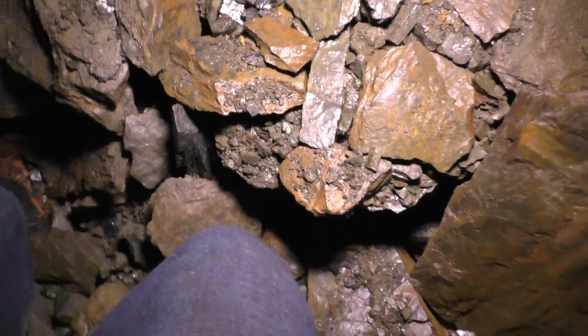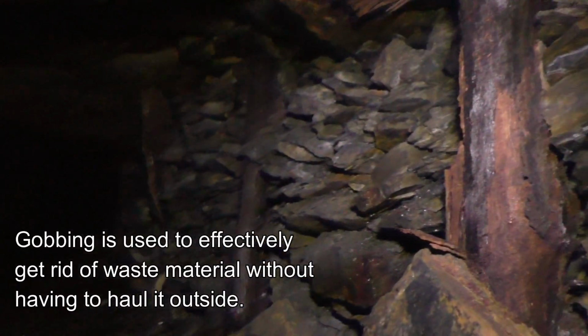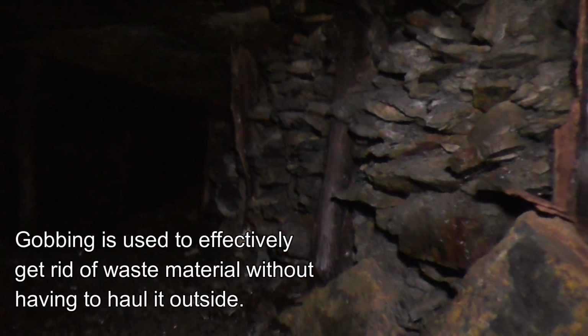I'm on my hands and knees right now. It's a very low ceiling. Very, very cool find. And along the right-hand side here, they have what is known as gobbing. That's where they stack up the loose rock to make a natural wall.